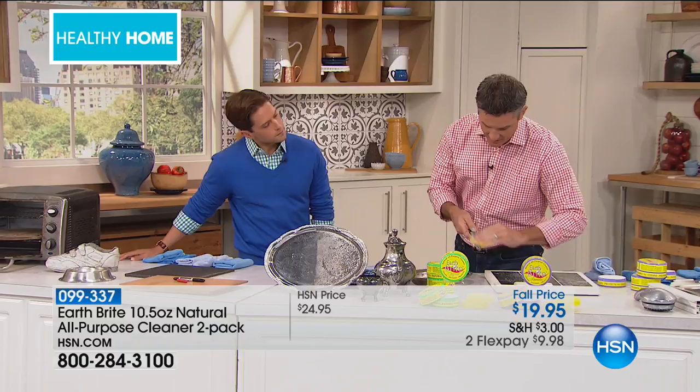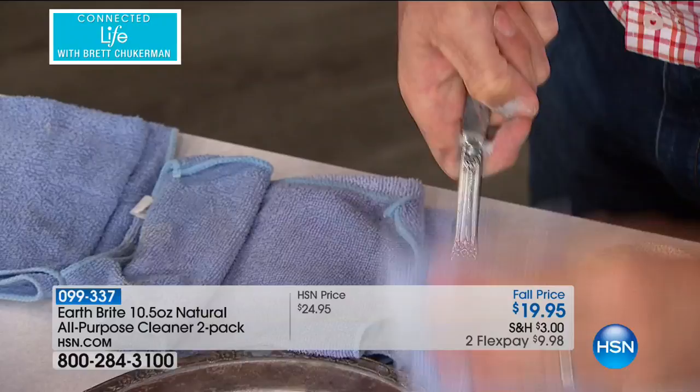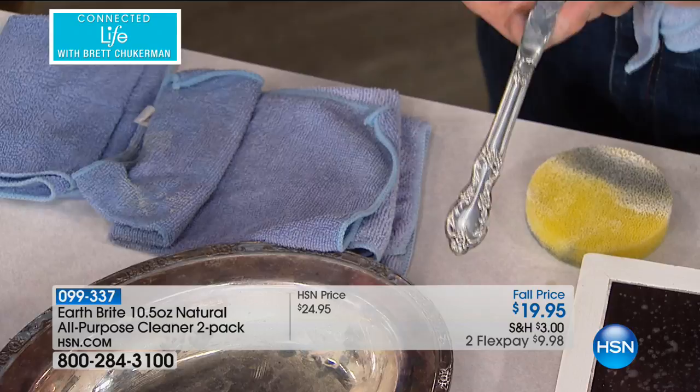I want you to see how well it works. You can see that oxidation immediately. All I'm doing with all of these is using a wet cloth and then a dry one, and you're going to see the difference. So there it is, that's what it looked like, and that's what it can look like with the Earthbrite.